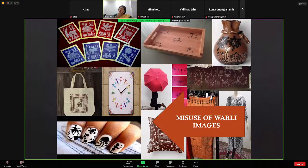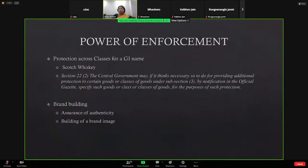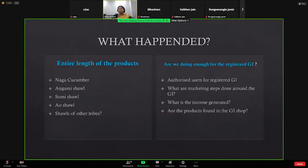Unfortunately, procuring a GI is only the first step. The GI has to go to an authorized user, there has to be registration, there has to be management, and it has to be a whole marketing platform and technology. This is the power of enforcement. When you enforce, you build your reputation for the name across borders, and the end users, the people who buy, are assured of authenticity. A brand image is built around it, and people will be ready to pay a premium for these products. So we need to build this for all of them.